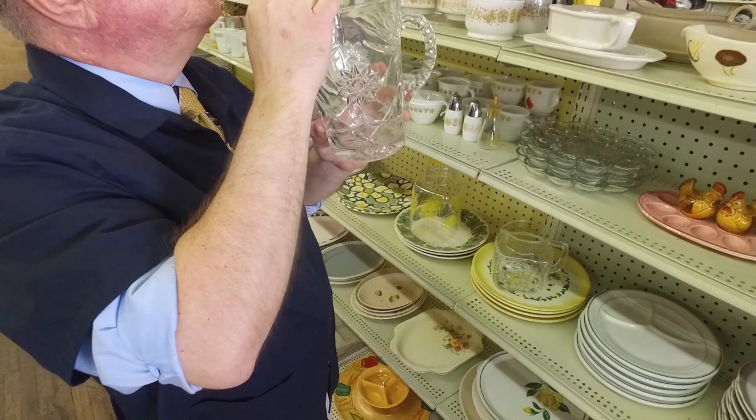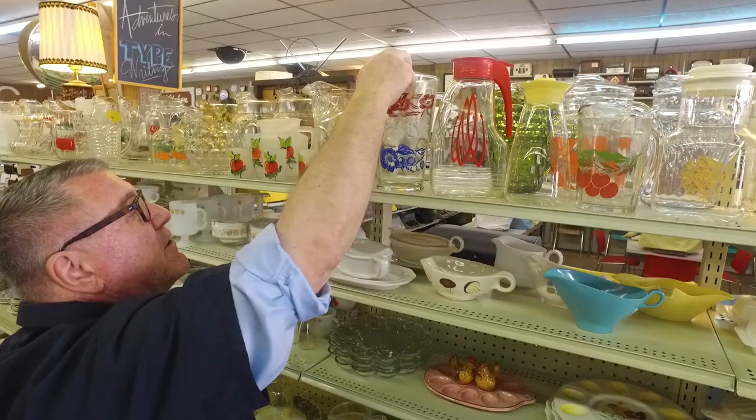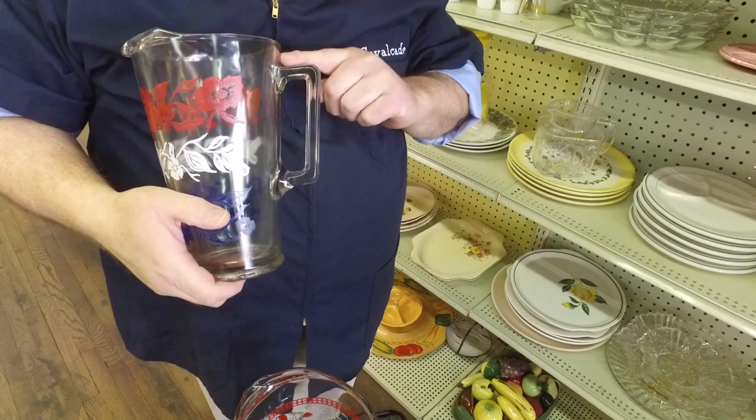Here's another printed one, look at this one, red, white, and blue, kind of Fourth of July flowers. This one's got sort of a square, we call it sort of a D-shaped handle.